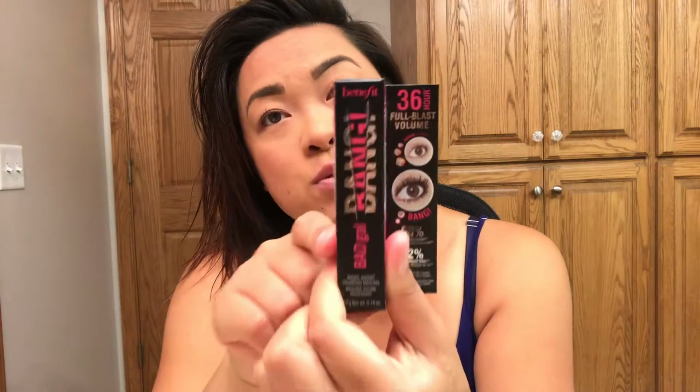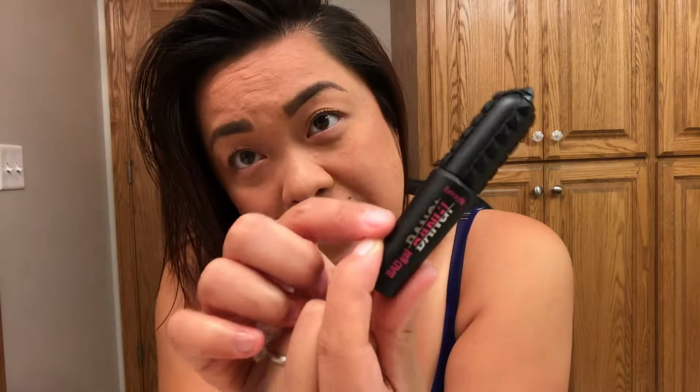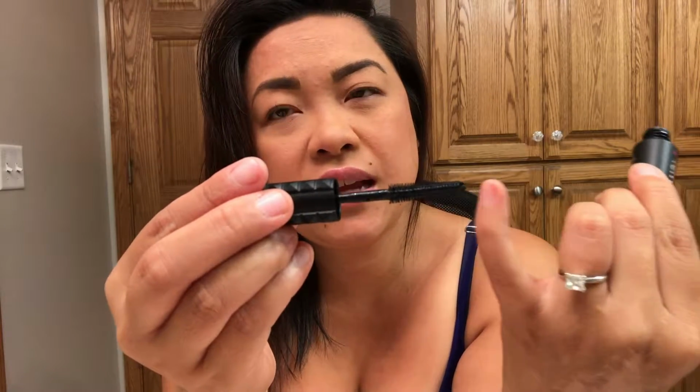And then I got this one. This one, I have not tried it. Bad Gal Bang. That's what it is. So I always want to see how it looks like, you know. So that's how it looks like. Yes. Let's see how the brush looks like, because you know the brush is always the deal breaker. Oh, okay. So it's really similar to the other one. It just doesn't have the end here like the other one. But we'll see how it looks like. It's really cute. I think this one has more grip than the other one.